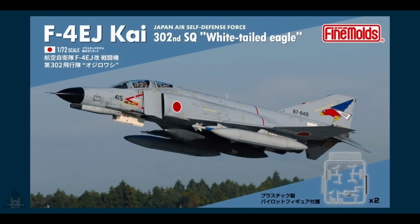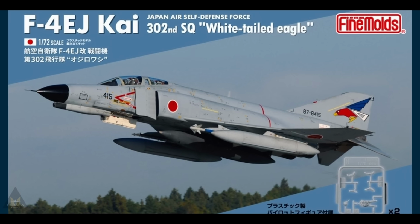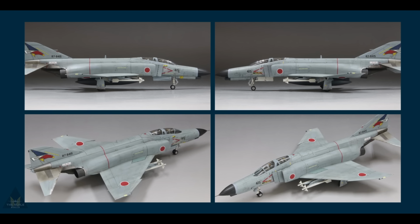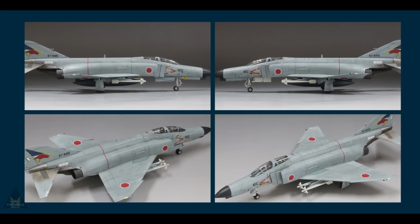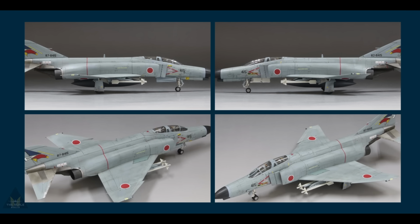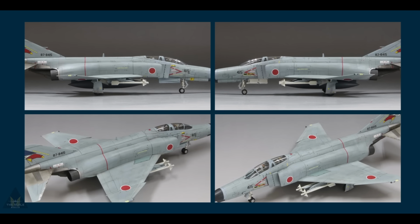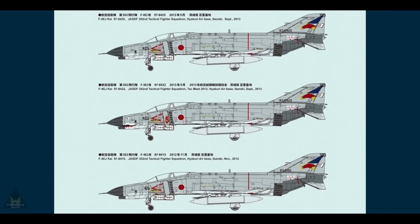And Fine Molds are releasing next month the F-4EJ Kai White-tailed Eagle. This is going to be in 1/72 scale. And they have put together some photos so you can have a look at the completed model. And the kit will be coming with three markings.